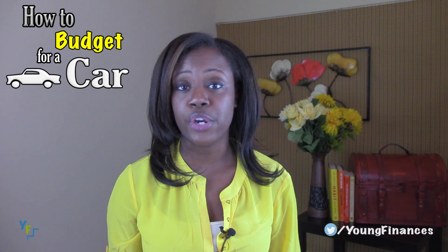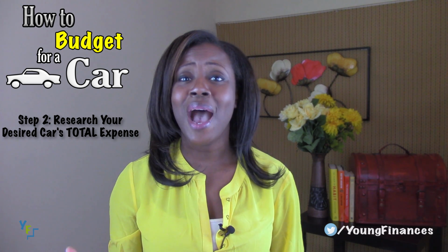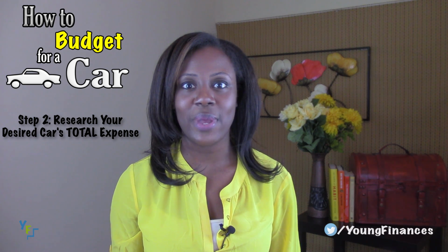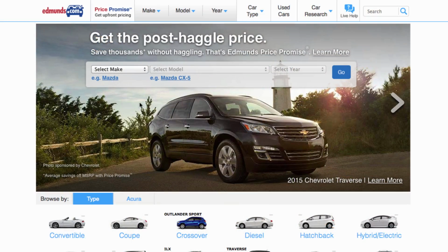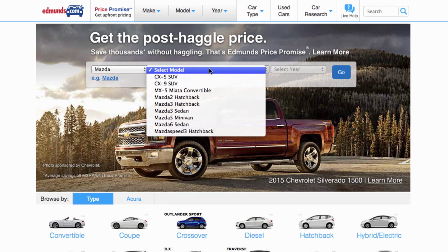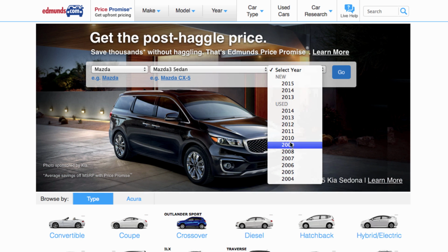The second thing that you're going to do is do a little bit more research as to how much the total car expense is going to be, because having a car is a lot more expensive than just the monthly car payment. Head over to Edmunds.com to get further costs, for example, maintenance costs, gas costs. Edmunds.com is a trusted website providing car analysis, allowing you to compare cars, both new and used.